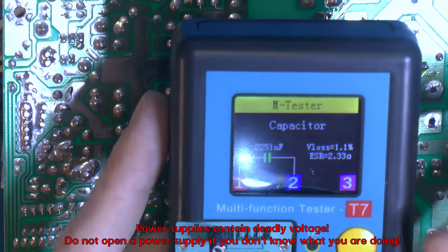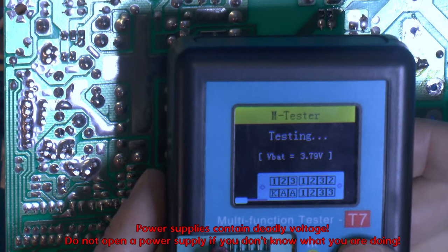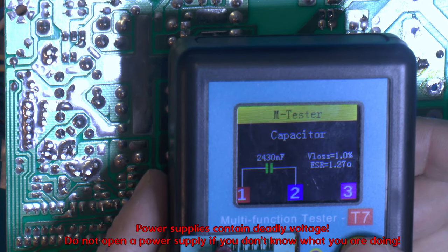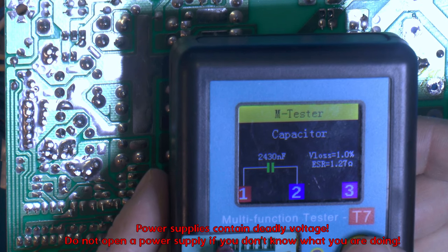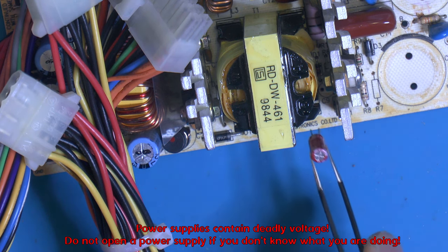So I got an ESR of around 2.3 ohms. Let's see what the replacement has. Or if I should pick something else. 1.27, so 1 ohm less. Problem is the transformer and heatsink is so much in the way here.